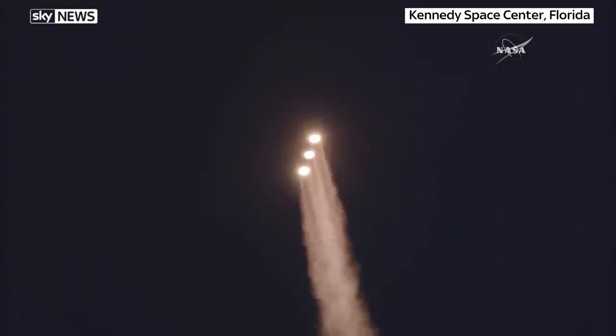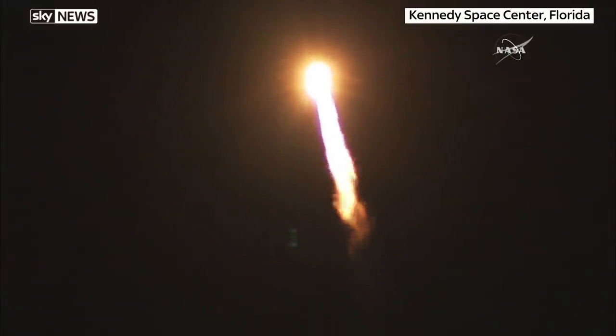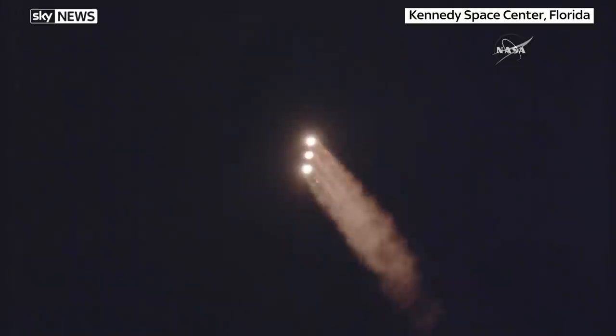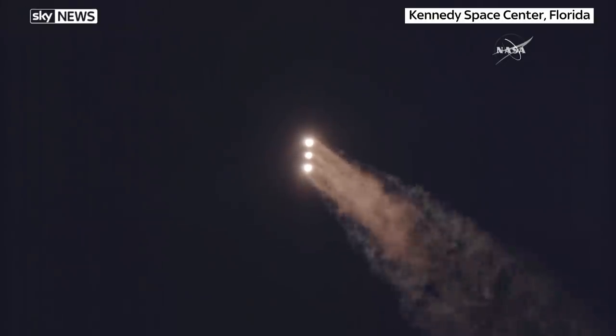Now 1 minute into flight. Vehicle trajectory looking good, right down the middle of the range track. 1 minute, 10 seconds into flight. Coming up on 1 minute, 19 seconds into flight, max Q, maximum dynamic pressure, and Mach 1. Delta IV is now supersonic.